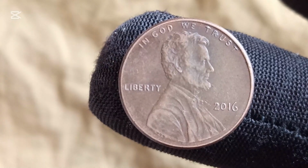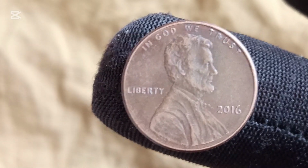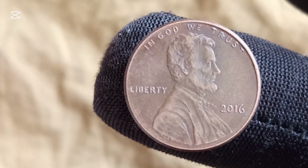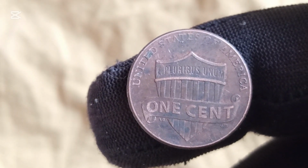Now fast forward to 2016, a seemingly ordinary year, but oh, it was far from ordinary for penny collectors. So what makes the 2016 Lincoln penny special? First, let's get familiar with the basics.